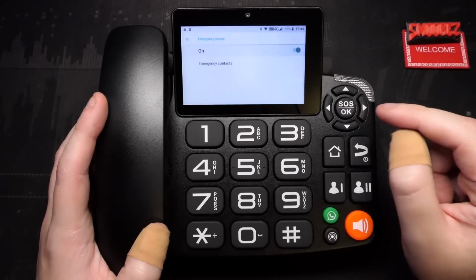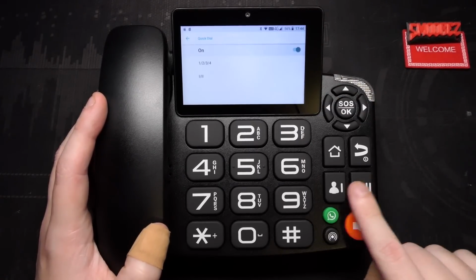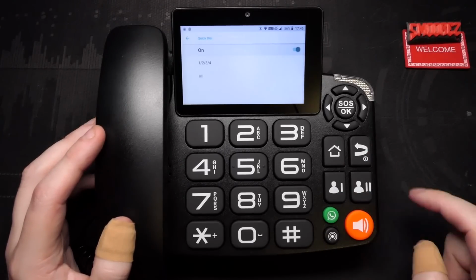Oh no, we've got emergency rescue, which is just emergency contacts, and quick dial. Oh, that's to set these two buttons if I wanted to. So if I wanted to have Macca's for that one, and the place that sells me really good schnitzels for that one, I could absolutely do that.